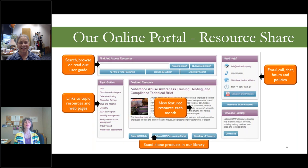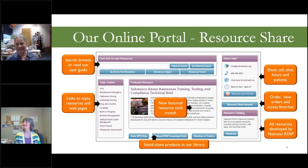If you need help when using Resource Share, help is on the way. We're here 9 to 5, Monday through Friday. And if you need help when we're not here, please leave a message or an email. We'll talk more about our Resource Share account, which I hope you all sign up for to better use our resources. And a resource catalog is different than Resource Share. It's a list of all of National RTAP produced resources, minus the partner resources that you'll find in Resource Share. So that way, if you want to see what we produce in all formats and how they map to different roles, which we'll talk about later too, you can easily download and print out a list.